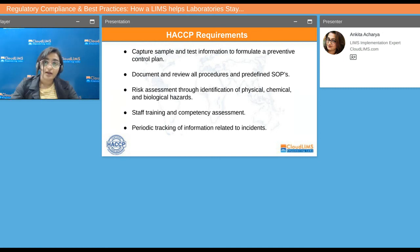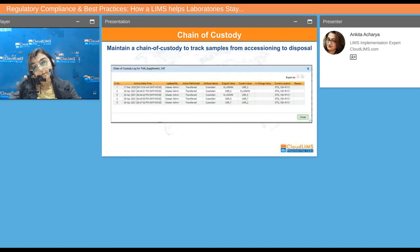It will help you keep track of all of your lab documents in one place for easy review and access. And then you can also maintain the staff training requirements and make sure that only people who are competent enough are given the responsibility to handle a particular sample. And of course, periodic tracking of everything via the audit trail. So let's see how LIMS actually helps maintain the chain of custody.